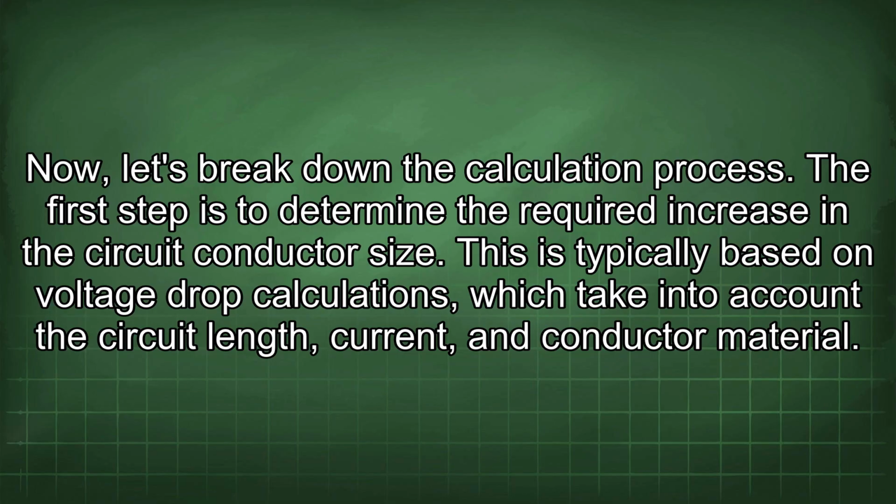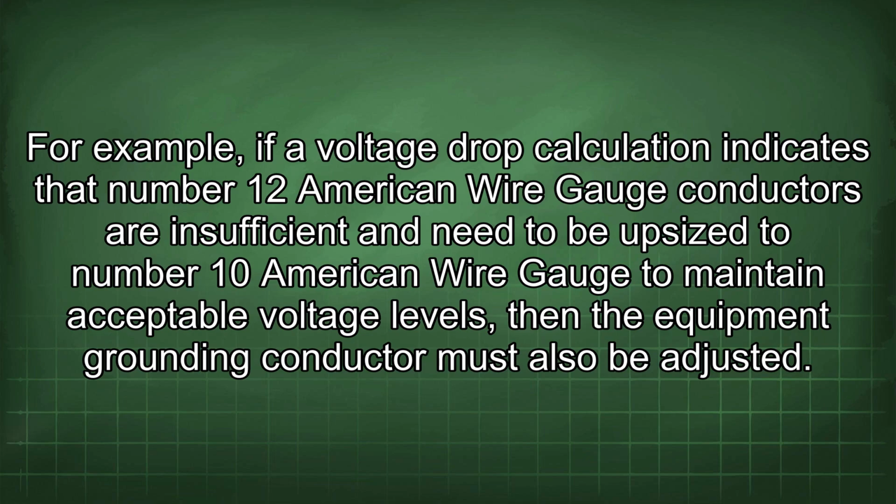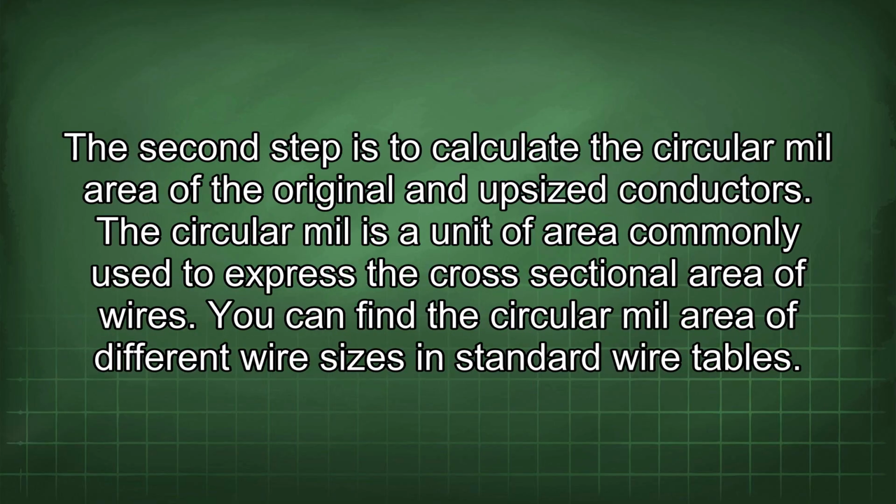The first step is to determine the required increase in the circuit conductor size. This is typically based on voltage drop calculations, which take into account the circuit length, current, and conductor material. For example, if a voltage drop calculation indicates that number 12 American wire gauge conductors are insufficient and need to be upsized to number 10 American wire gauge to maintain acceptable voltage levels, then the equipment grounding conductor must also be adjusted.